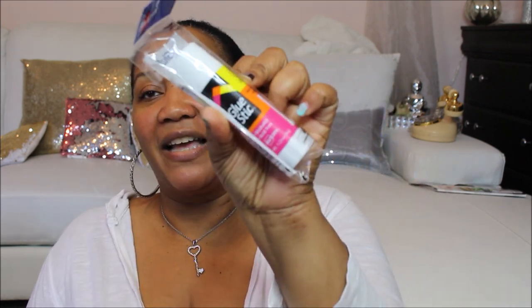And then I picked up another one of these Avery glue sticks. I love these glue sticks, y'all. They're well worth the dollar. I love these better than the Elmer's glue sticks. They're just nice. These are like adult glue sticks to me. So I got one of these.